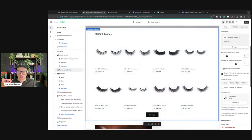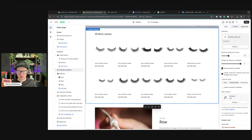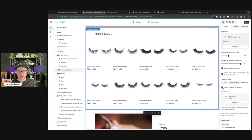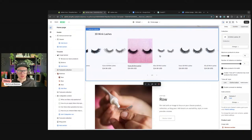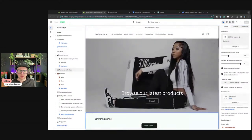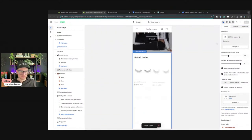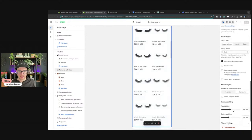So what you're going to do here is say number of columns, 5. Number of products to show, we can select 10. We can even make it full width because we're going to enable carousel on desktop. So it's scrolly. How beautiful is that? And that looks great on mobile as well, guys. Watch this. We still need to update that, by the way. See how nice that looks, right? But it goes all the way down.